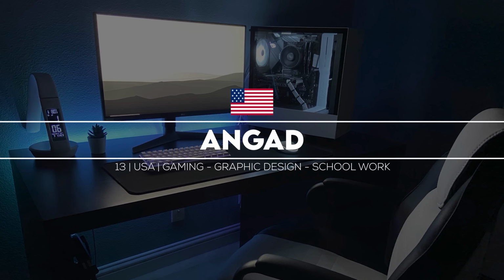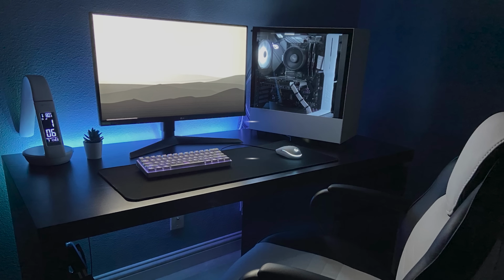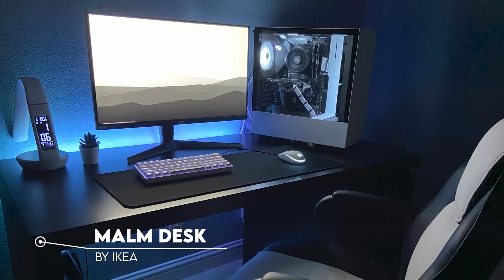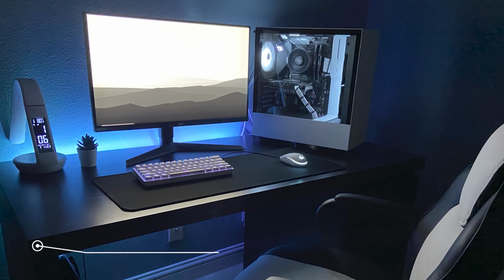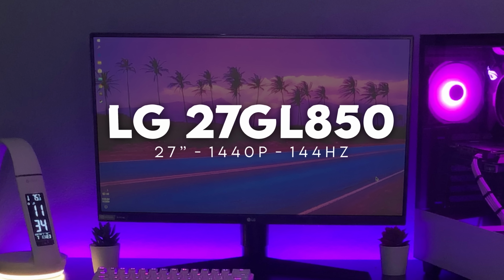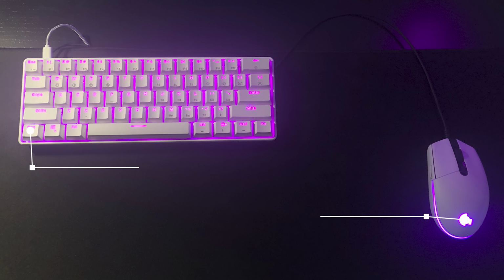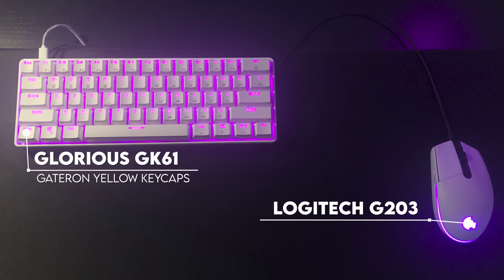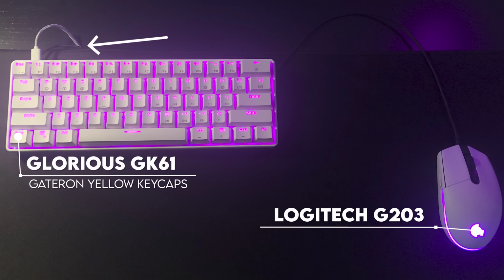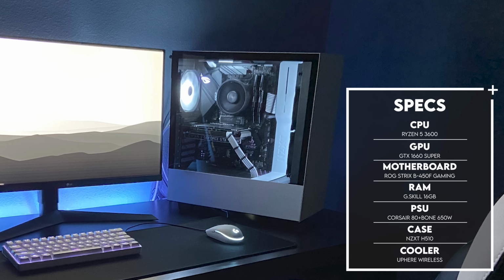Coming in at number 3 is Angad from California and his super clean and minimalistic gaming setup featuring the IKEA Mom Desk. You can't get more minimal than this, ladies and gentlemen. Even his wallpaper is minimal. Angad is using a 27-inch 144Hz gaming monitor from LG to do all the gaming on, as well as graphic design and schoolwork. He's using the GK61 budget 60% gaming keyboard and a G203 mouse with a clever way of hiding the cables without having to drill a hole in the mouse pad. I love that he carried the white on black theme over to his PC as well.